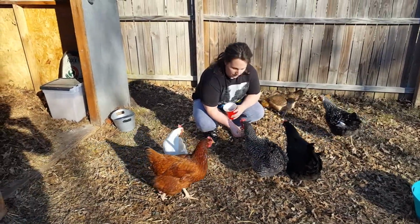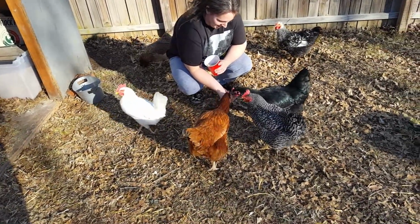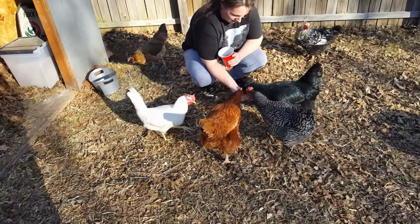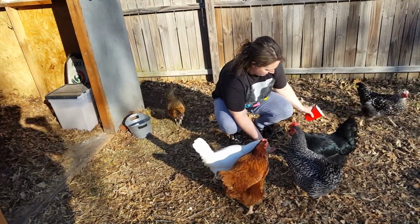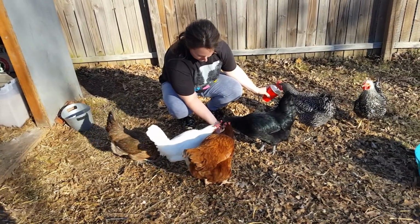For anybody that's seen my chickens, this is how chickens are supposed to look. They're not supposed to have those bare spots and bare patches unless they're molting. So I'll see if I can point it out.